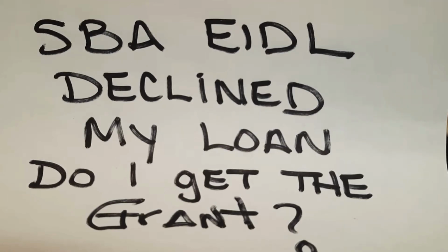Okay, so if you filed for the SBA EIDL as a business of some sort, independent contractor, you work for app gigs, you have your own business, you work on a 1099, or you're a landlord, and they declined your loan, do you get the grant? Well, you're supposed to, because it's a government guaranteed program for up to $10,000 on the grant alone.